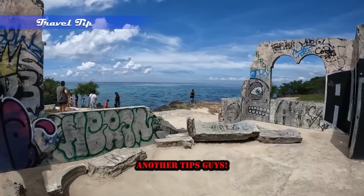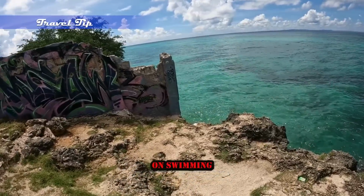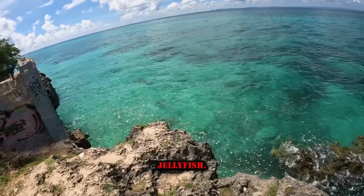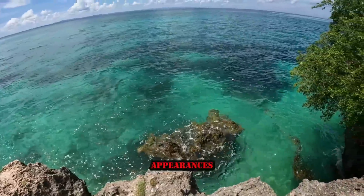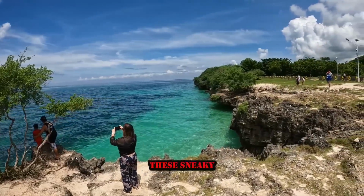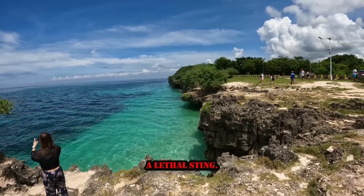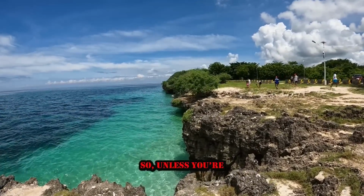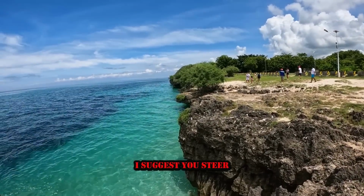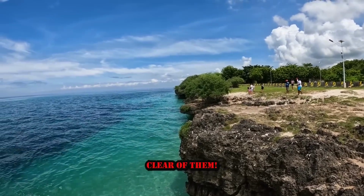Another tip guys, listen up. If you're planning on swimming near the cliff in the ruins, watch out for the box jellyfish. They've made a few appearances already, and let me tell you, they're no joke. These sneaky creatures can pack a lethal sting. So, unless you're aiming for an adrenaline-filled encounter with the great beyond, I suggest you steer clear of them.